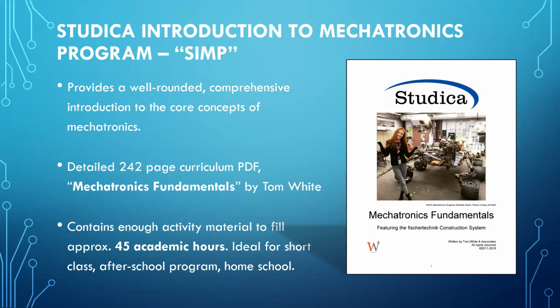Each set includes access to a free download of a 242-page curriculum document entitled Mechatronics Fundamentals, written by Tom White. Of course, you see a copy of that on the screen now. The curriculum contains enough activity material to fill approximately 45 academic hours. Because of this, we recommend this program set for insertion into regular related class activities. It could also be used as a short class unto itself. It could be used for an after-school program, or of course for homeschool use.